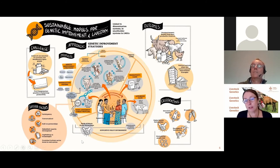We just go to the right-hand side now on the outcomes. We've had some impact studies done and we're still working on those, but we are seeing improved productivity. So not just genetic gain, but improved productivity and also improved income. And we're really seeing these national systems adopt our strategies. So for example, in Ethiopia, the Ethiopian government has adopted community-based breeding programs as the way that they're going to do breed improvement of small ruminants, and that's also got into the university curricula in Ethiopia, which is fantastic.